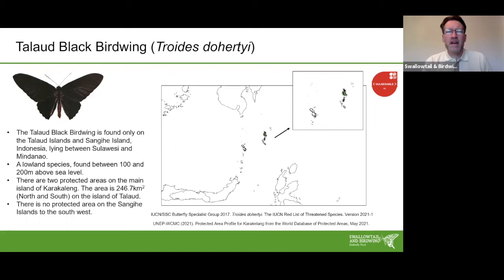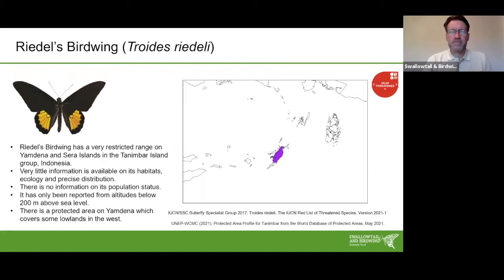The main island of Karakaleng is mountainous, suggesting there's limited habitat for the lowland birdwing. In its other islands where it exists, there are no protected areas on the Sangi Islands to the southwest, and a lot of this main island is again mountainous. Reindel's birdwing has been assessed as near threatened.